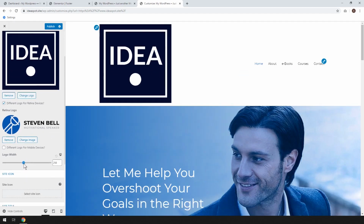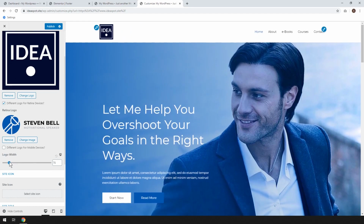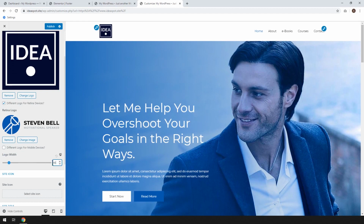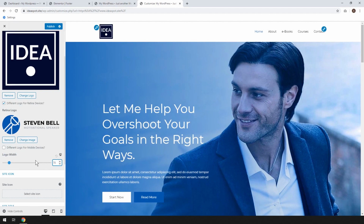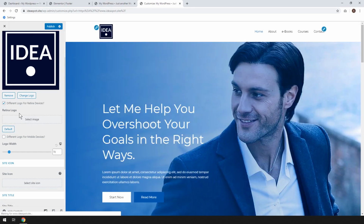We just go down to logo width and there we can change the width of our logo. I always think something around 70 looks pretty good. Let's make it 70. There we go. Now for the retina logo, we can use a different logo or the same one. I think this one is a good size already, so we can just click remove and the retina logo can be the same.